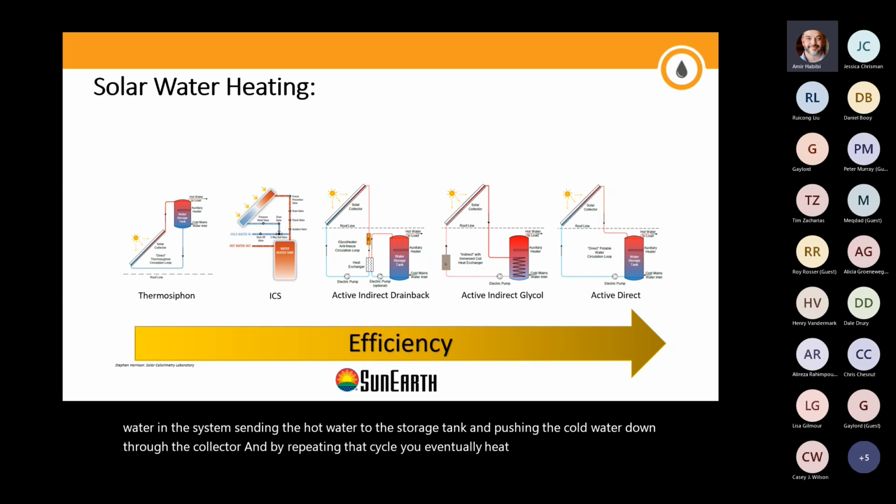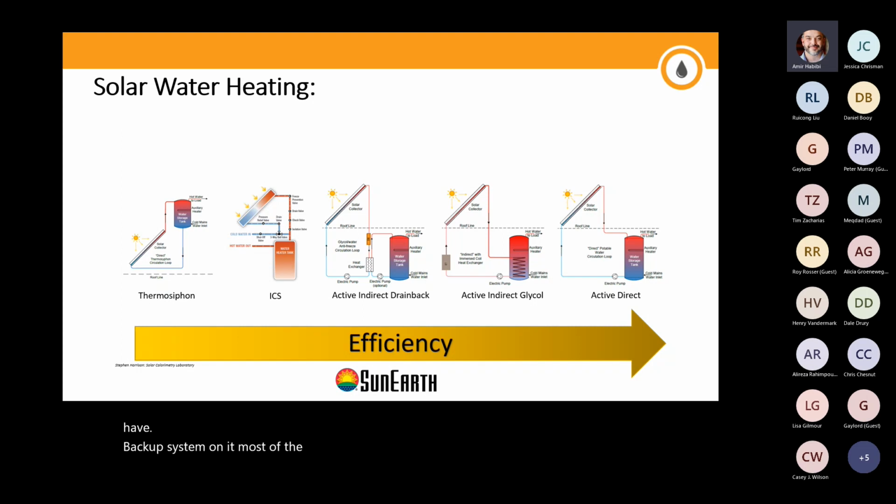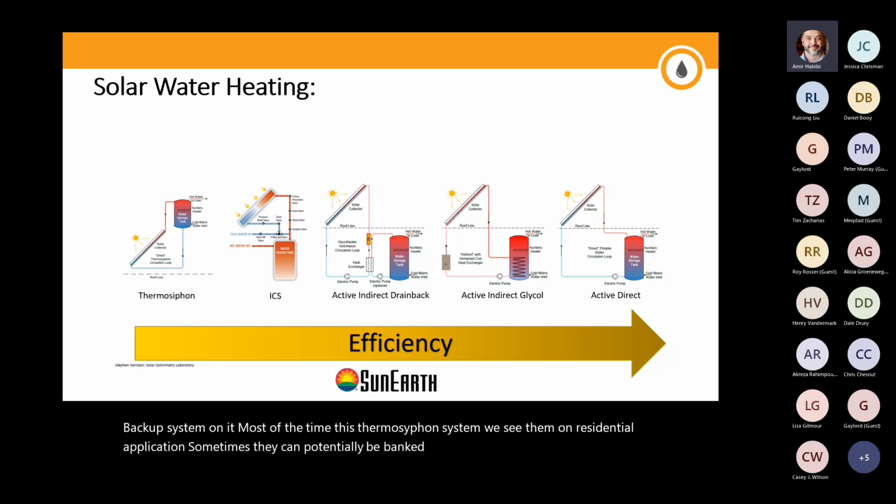Some of these have a backup system on it. Most of the time, this thermosiphon system, we see them in residential applications. Sometimes they can potentially be banked together for larger applications. Then there's the ICS system.